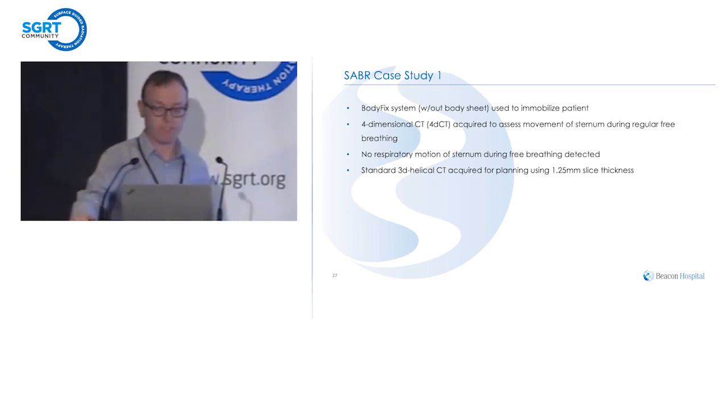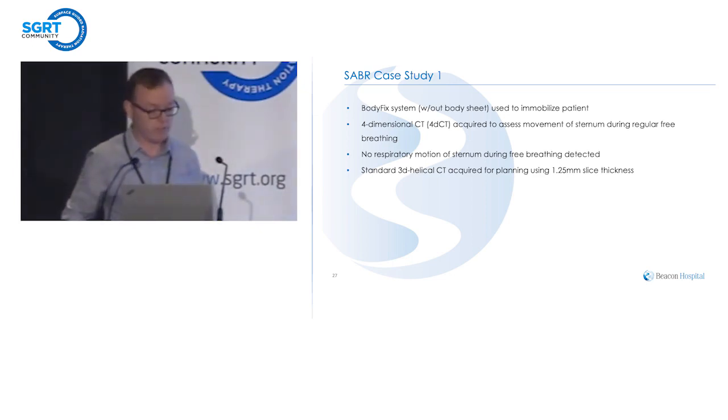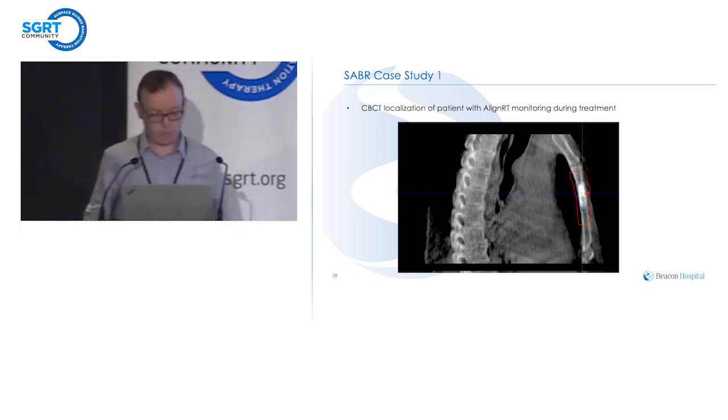We did do a 4D CT. The sternum wasn't moving due to free breathing, so we just proceeded with a fine cut 3D CT. And we set the patient up with Align RT, then did a cone beam CT localization. Got a really nice match, as you can see there. Virtually no moves after the Align RT setup. I think it was a millimeter or something. So we applied that. We're waiting on our physician to come down and just sign it off online.